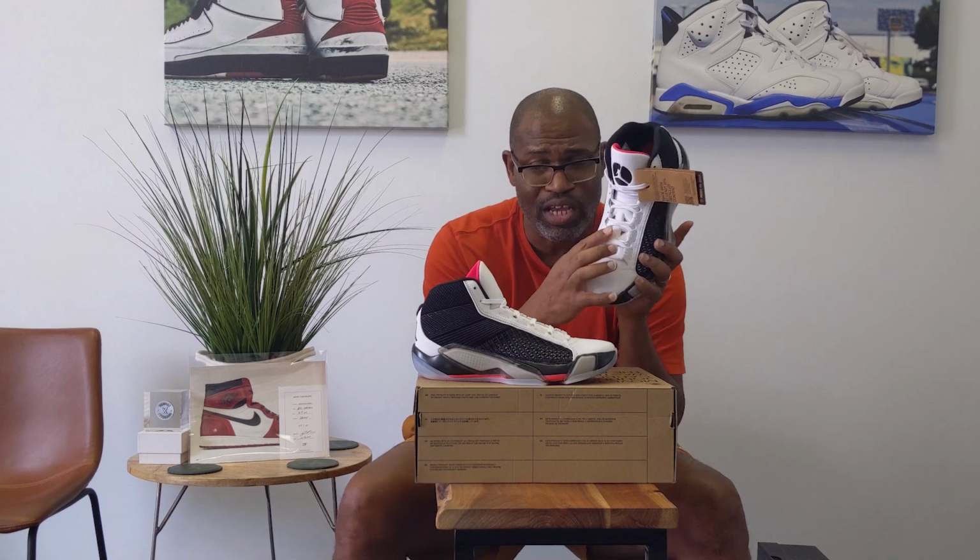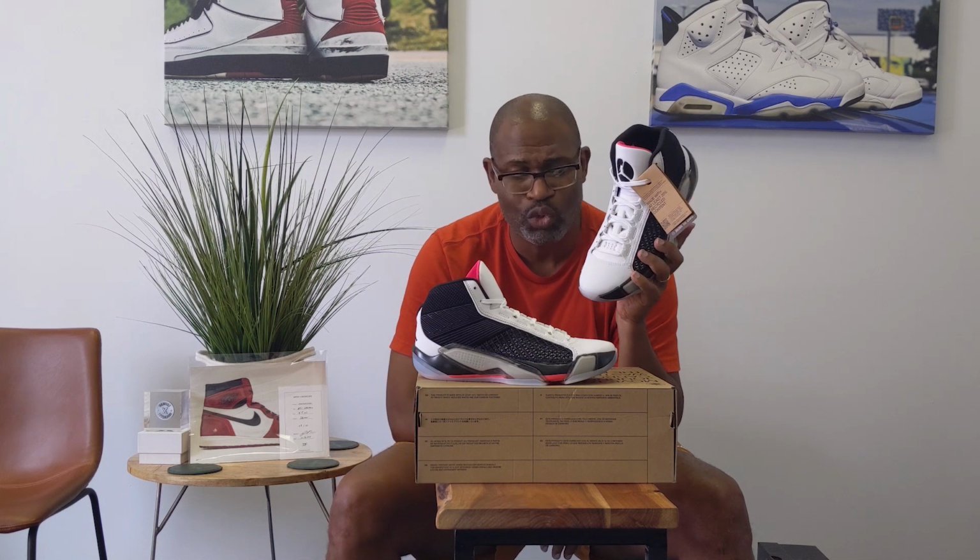You got this kind of Anafoam material. I know it's not Anafoam, I know that's Under Armour, but anytime I see this, I think of Under Armour first, the material that the tongue is made out of. And I never saw that on Jordans before.